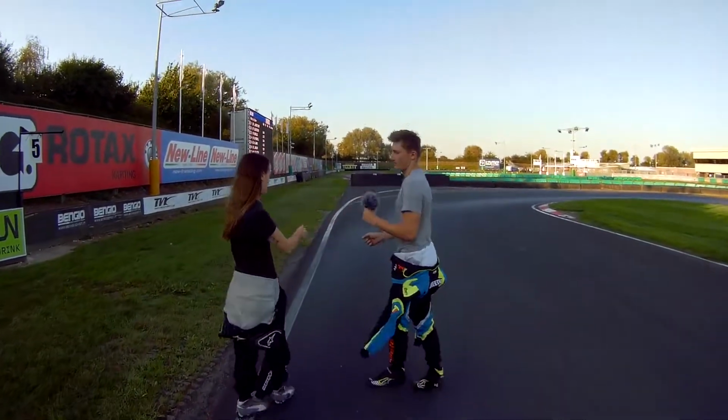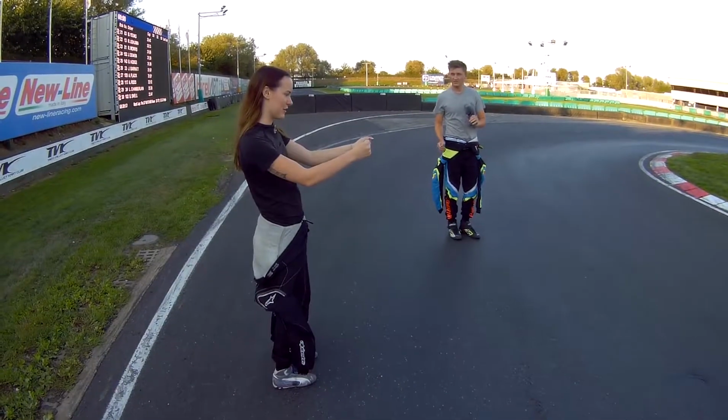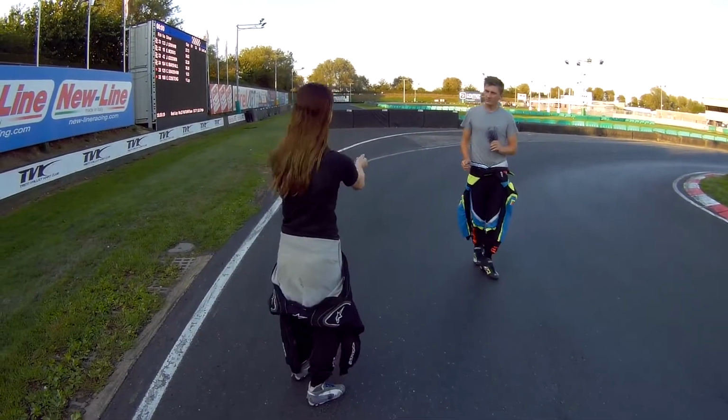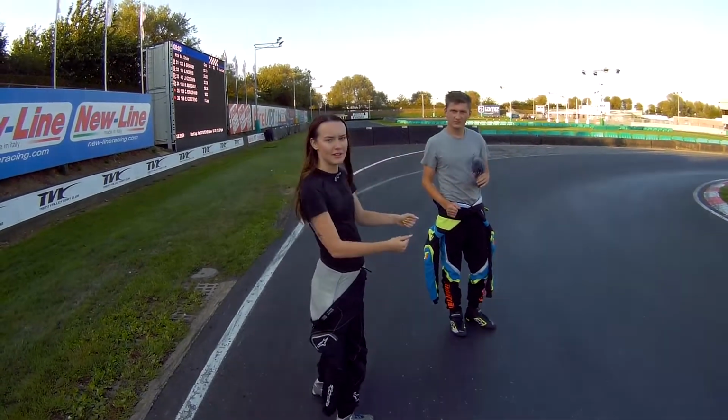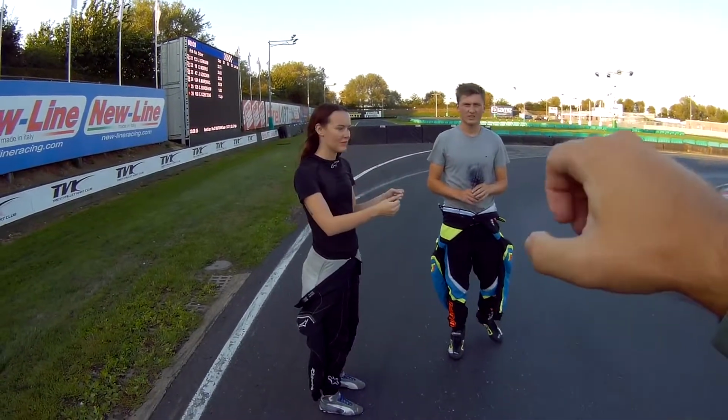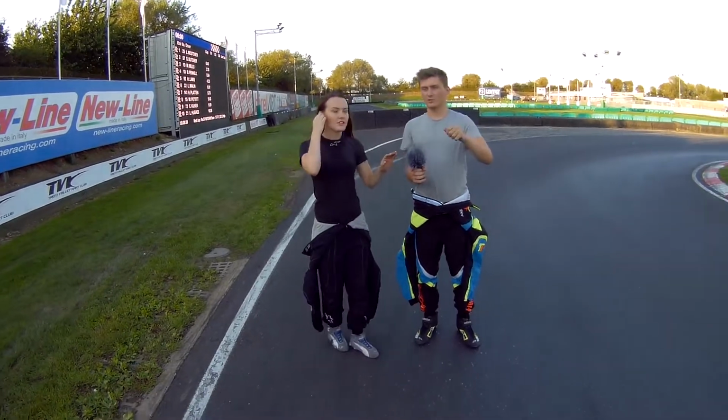Because of karting, you typically go with your shoulders. So in this corner, you'd be putting this shoulder first. But it's not like you're doing a quick move. No, nice and smooth, so it doesn't snap.